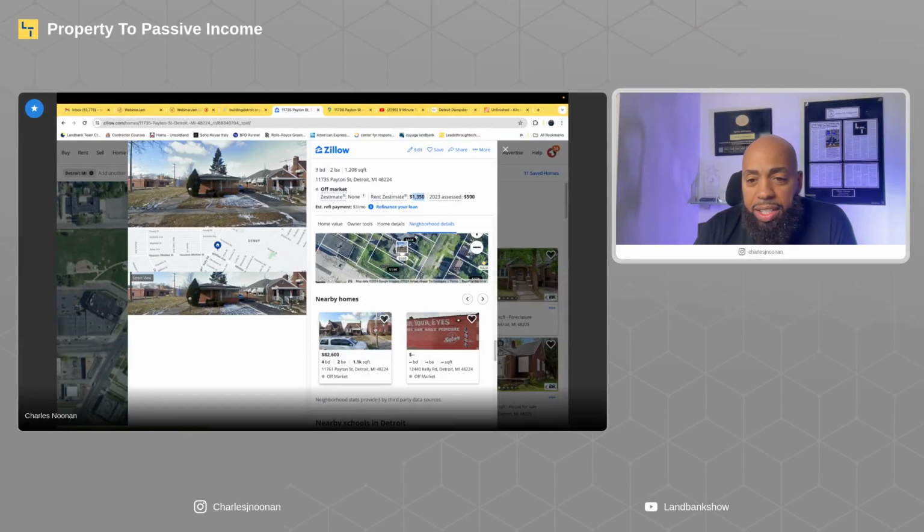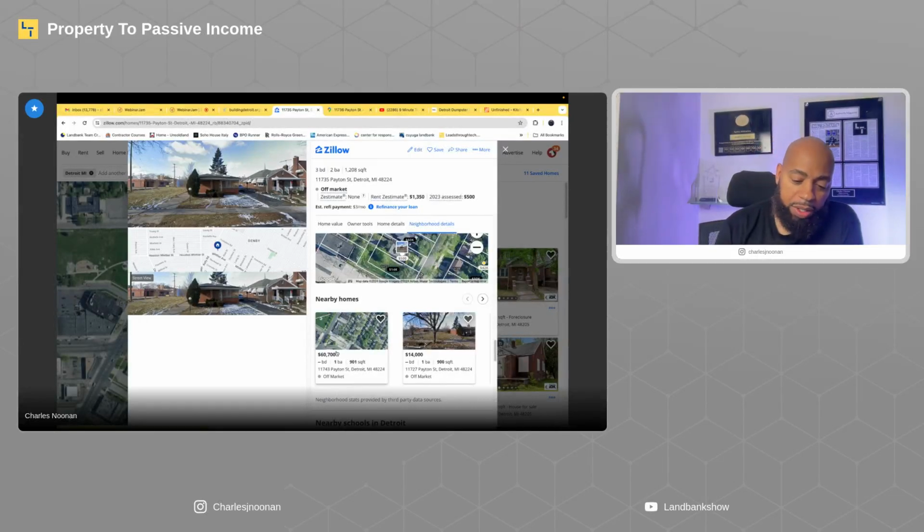So we got 82,000, right? We got another one, 79,000. These are very close to the house itself. This looks like vacant land for 14,000. This looks like a 900 square foot house for 60,000. So you know yours is going to be 1,200, so it should be comfortably somewhere around 70.